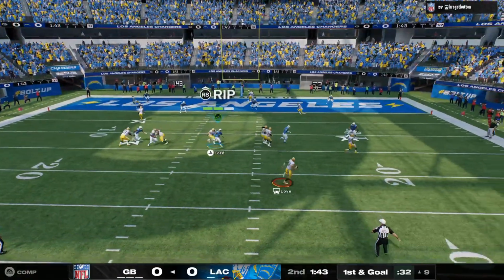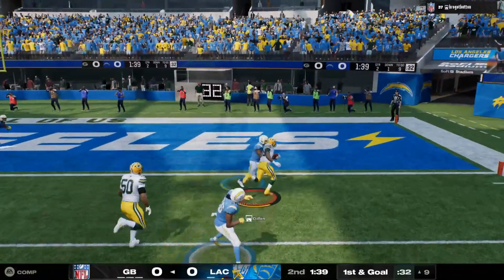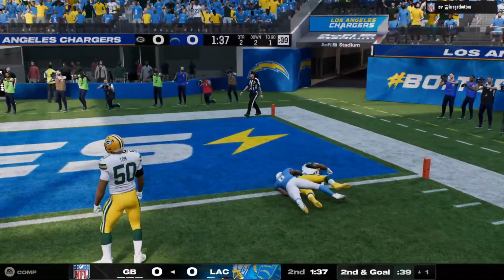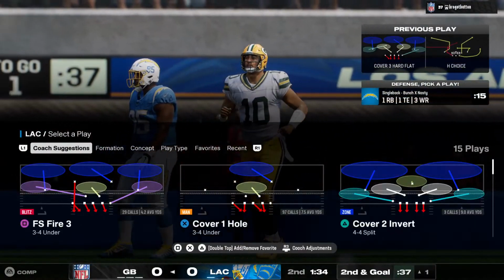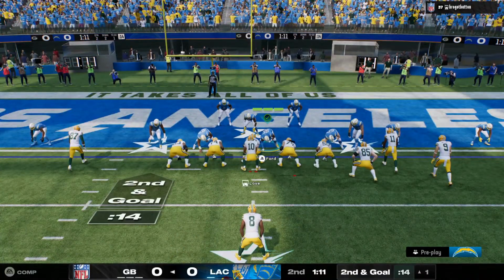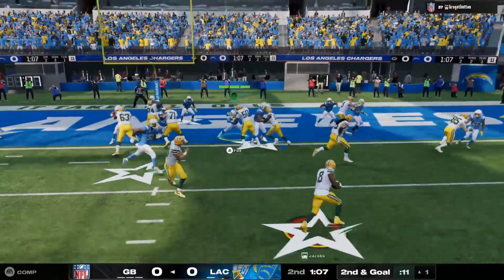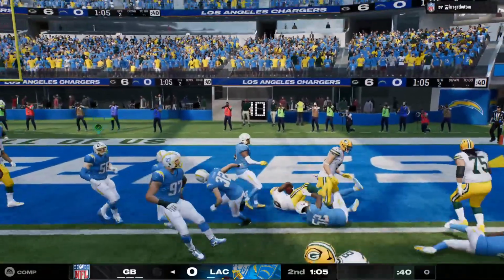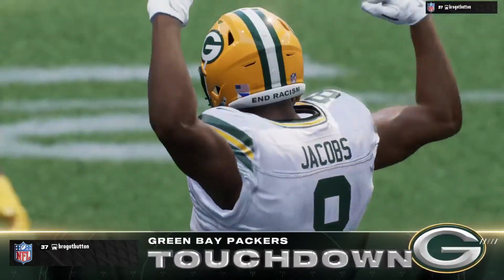1st and goal. Escaping the danger, throwing and completing. And he's going to be down close to the goal line. Good job defensively to make sure he did not get to the end zone. They'll run with Jacobs. And he will take this one across into the end zone.